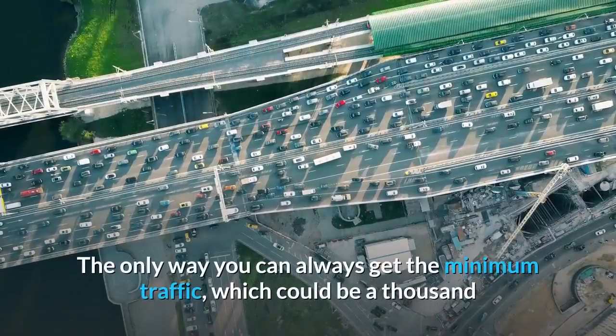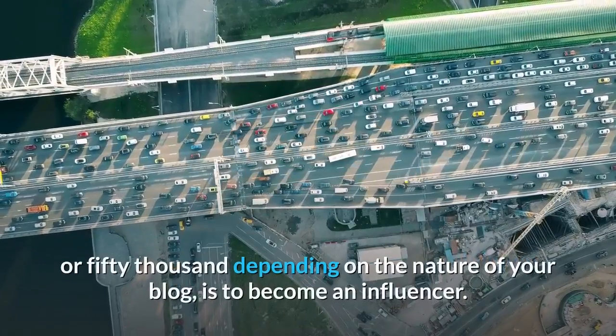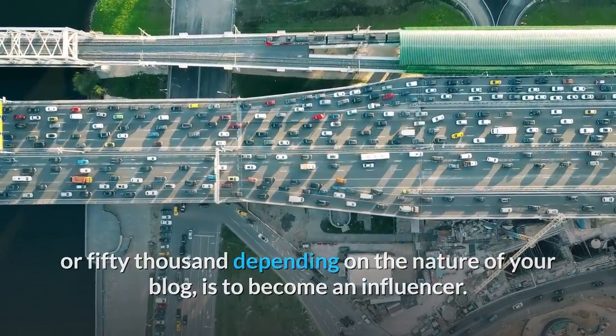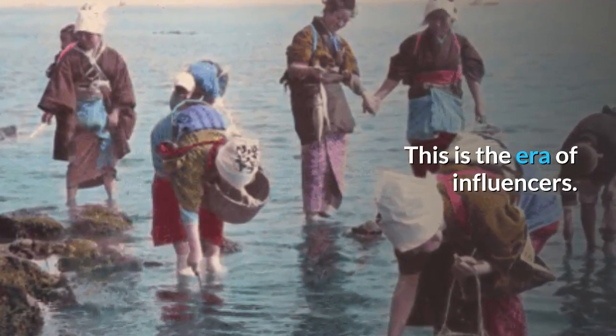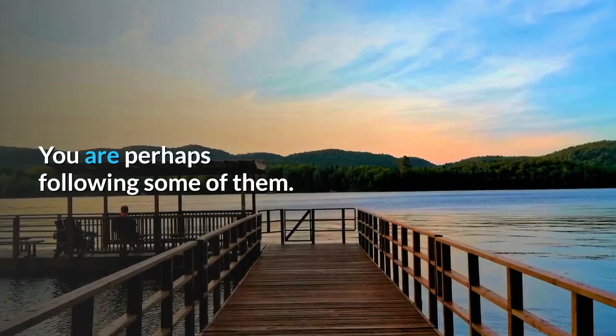The only way you can always get the minimum traffic, which could be 1,000 or 50,000 depending on the nature of your blog, is to become an influencer. This is the era of influencers. You may have seen them on social media. You are perhaps following some of them.